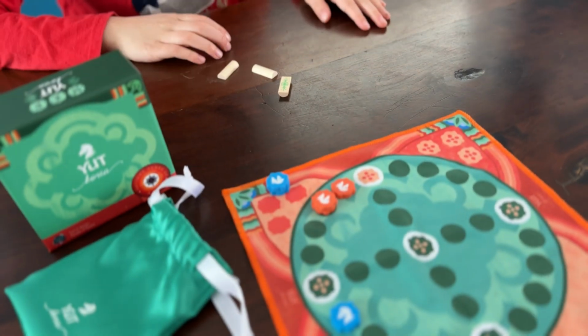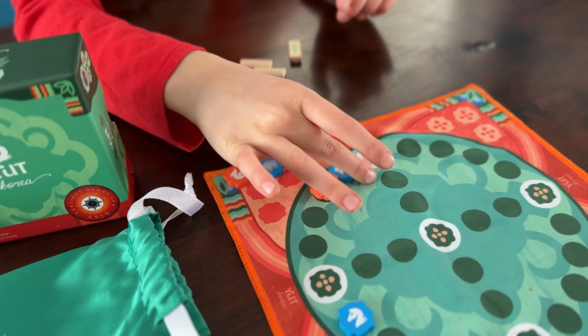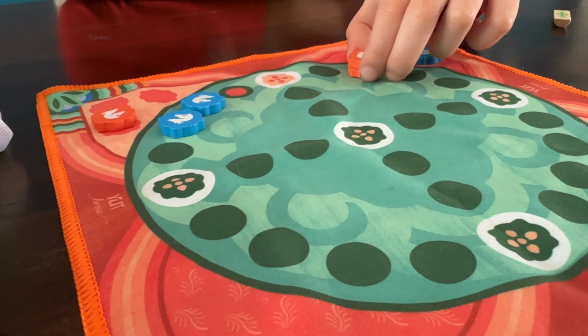If when moving our pieces we land on another player's horse, it gets sent back to the starting zone, and if we land on our own horse, we can move them as a stack on future turns. And while that stack may get us closer to winning the game, it puts a huge target on our backs.